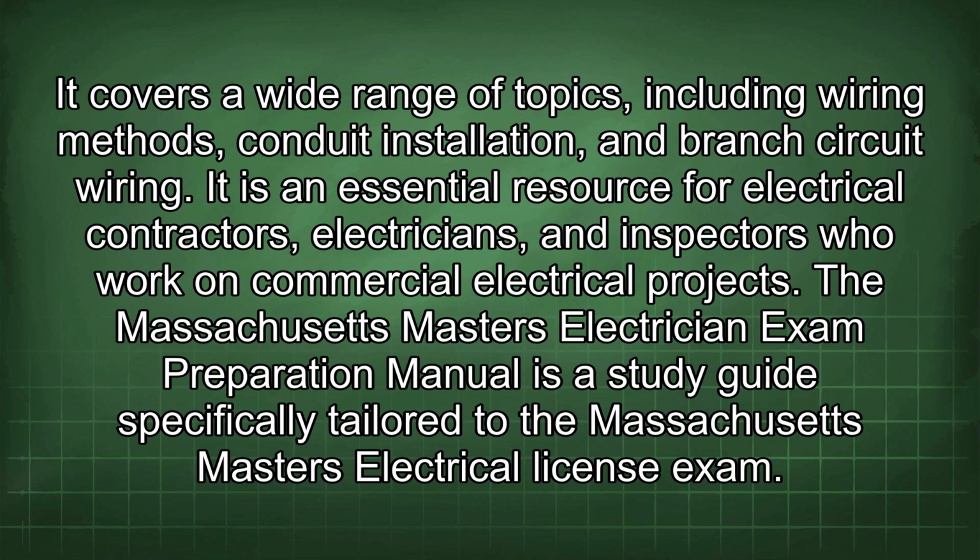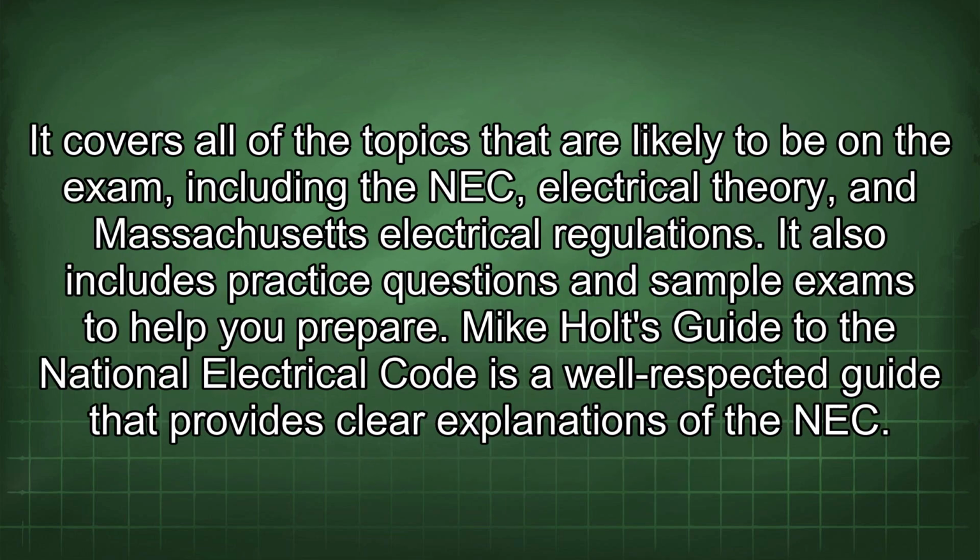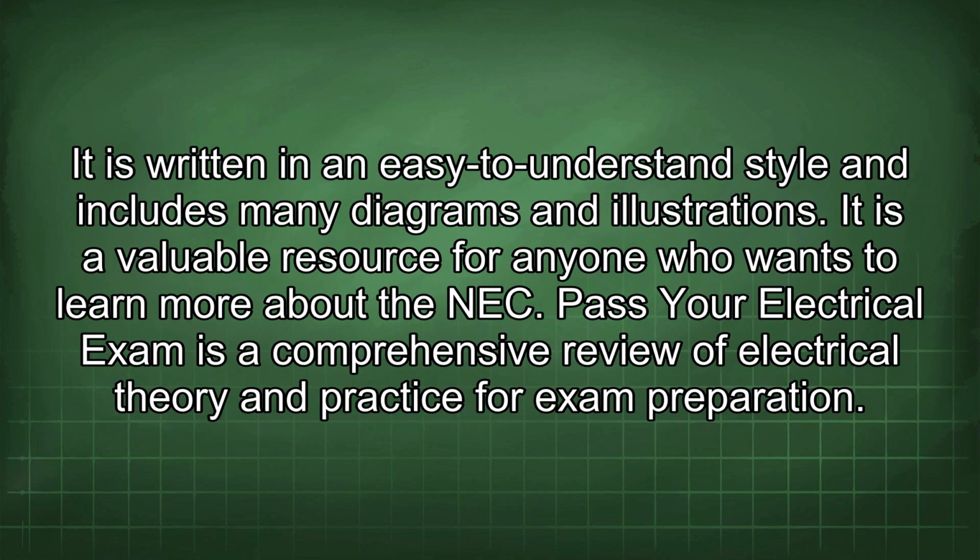The Massachusetts Masters Electrician Exam Preparation Manual is a study guide specifically tailored to the Massachusetts Masters Electrical License Exam. It covers all of the topics that are likely to be on the exam, including the NEC, Electrical Theory, and Massachusetts Electrical Regulations. It also includes practice questions and sample exams to help you prepare. Mike Holt's Guide to the National Electrical Code is a well-respected guide that provides clear explanations of the NEC. It is written in an easy-to-understand style and includes many diagrams and illustrations. It is a valuable resource for anyone who wants to learn more about the NEC.